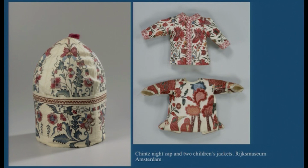You see some very attractive, especially the children's jackets are general favorites in the Rijksmuseum. They were so popular that they were a major rival to the indigenous textile industry, and there were even attempts to ban their import.